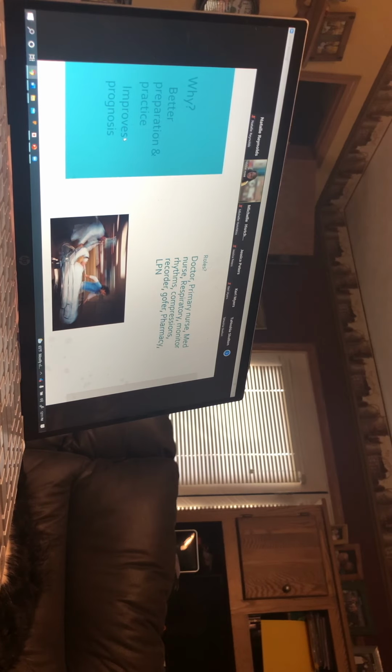We went over roles when we did some of the ACLS videos. So again, you will be team leader. You will be a med nurse. You will be bagging. You will be doing compressions. You will be monitoring those rhythms. What that means is you would tell your team leader when a rhythm changes. And if you're on the monitor, you will be doing the pacer or the shocking, okay? Our new monitors that you haven't got to use yet, we did use on CPR, but not the laptop that goes with it. It will shock and everything on there. And you will be the recorder, okay?